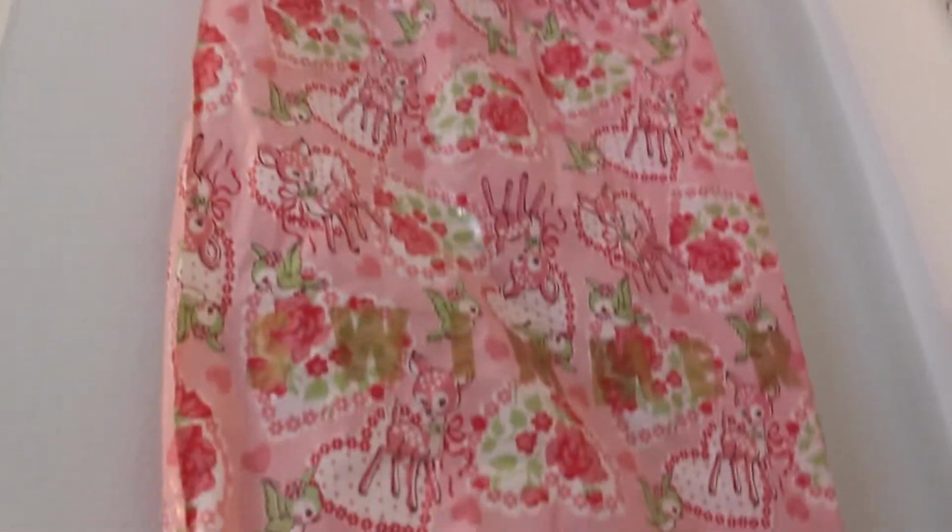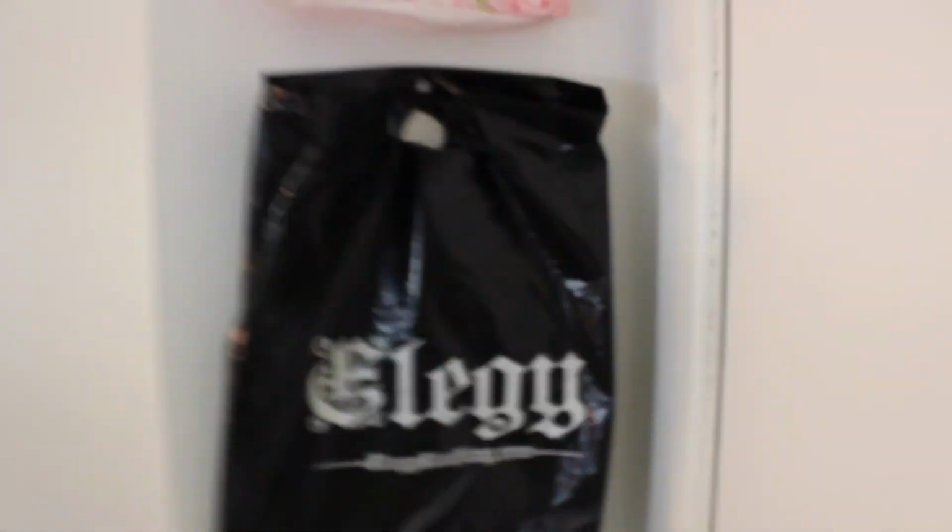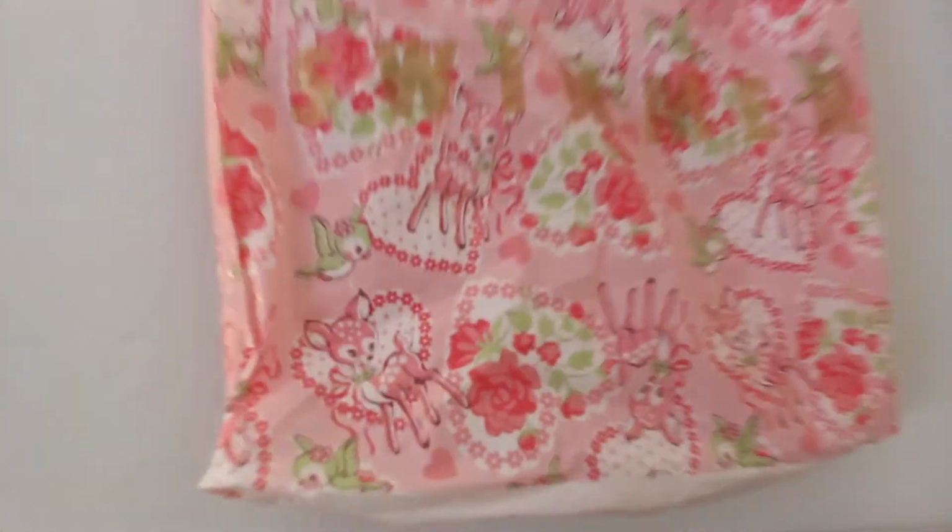This bag is really cute. It has a bunch of deer on it, and I love it. Mika gave it to me. I don't know where it's from. It might be from Japan, it might not. It says swimmer on it. I don't know what that means. So, allergy swimmer with cute deer. So let's move on to the closet.